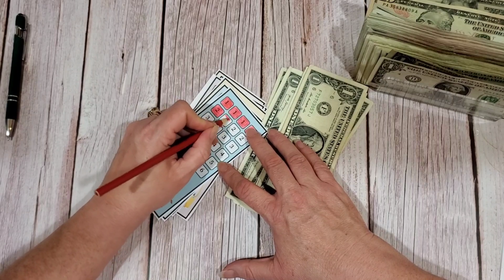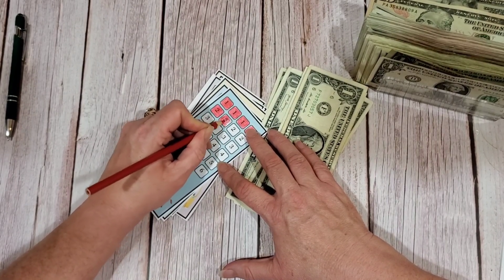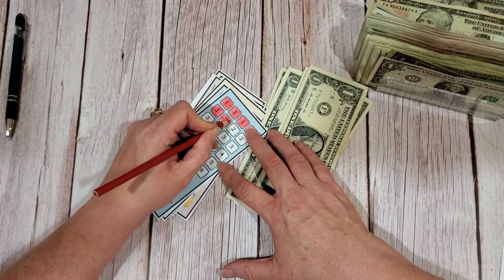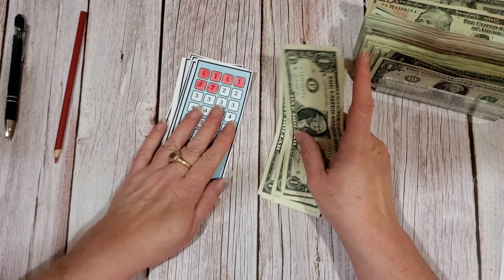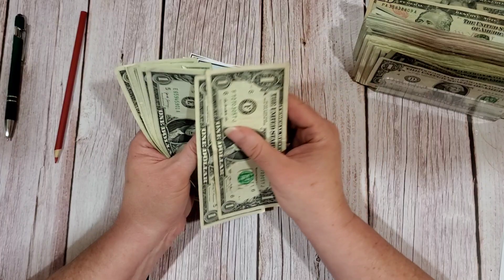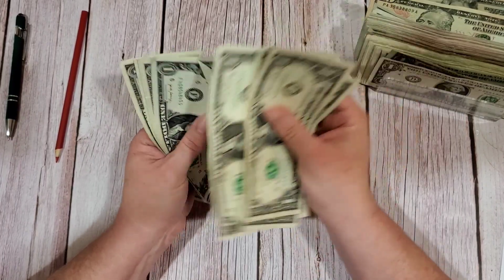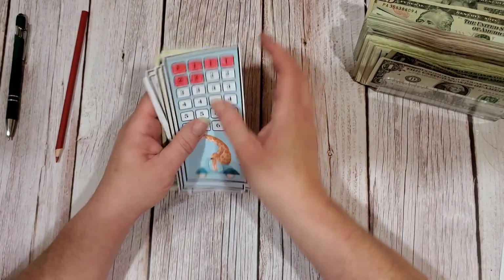Oops, I got another one. $4. Okay, so we should have $8. One, two, three, four, five, six, seven, eight. $8 already.